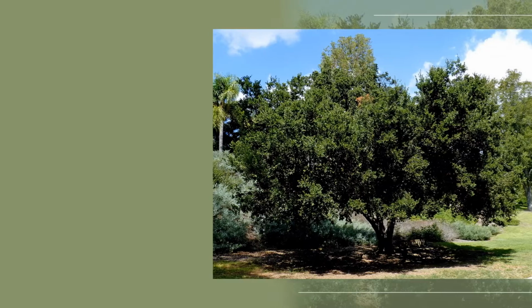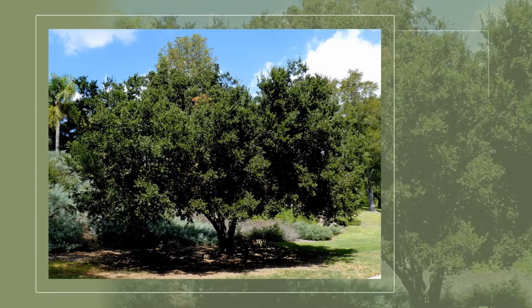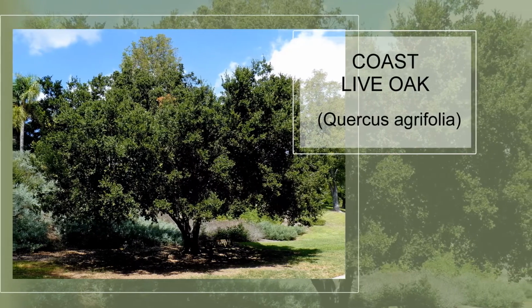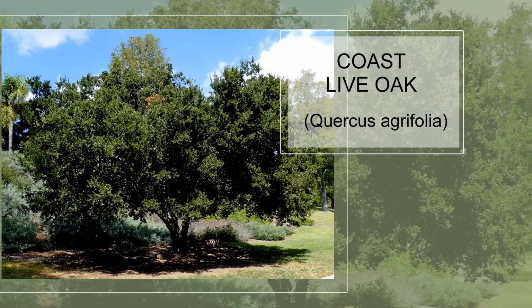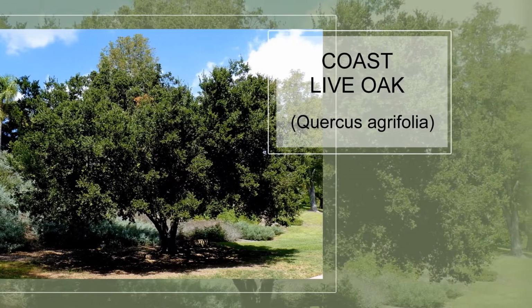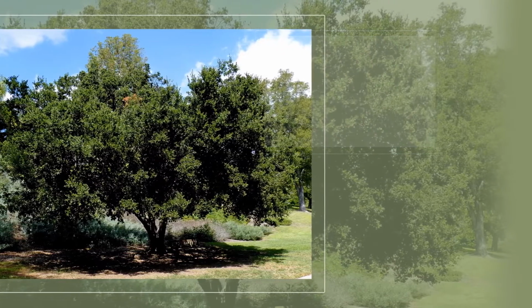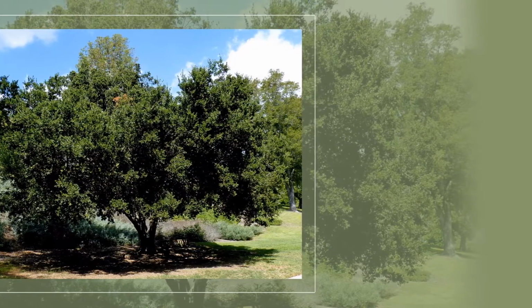Looking ahead on your left is a coast live oak. It's native to California and an evergreen oak that can live more than 150 years. It attracts birds, squirrels, and deer. The oak moth caterpillar subsists entirely on living and falling leaves of this oak. Whereas acorns were a dietary staple for Native American cultures throughout Southern California.